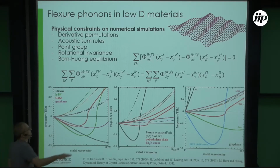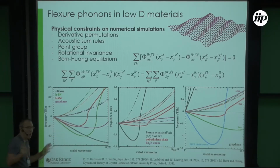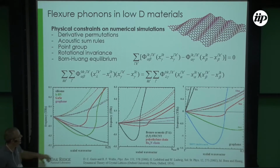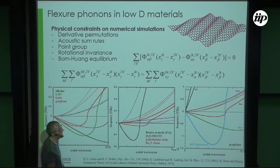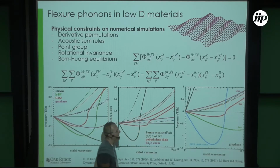My out-of-plane vibration is supposed to be quadratic going to the zone center, but sometimes I find that it goes imaginary, which, be careful. You don't want to mess with imaginary phonons because they're not real. So all these solid curves are my errors, my problems, before I enforce rotational invariance and Born-Huang. Notice I have enforced translational invariance, but the problem doesn't go away. And sometimes I find that it's too linear, like I get more linear than I do quadratic.